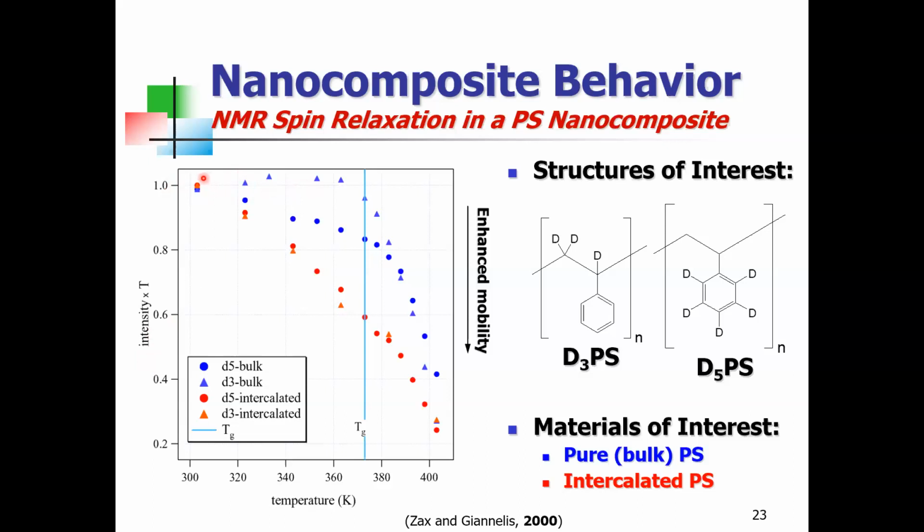And so we are looking now at polystyrene. We're looking at polystyrene that is either nanocomposite in the red or bulk in the blue. And we're looking at a couple of different kinds of polystyrene. It's either been deuterated on the backbone or on the rings. And this allows us to isolate certain parts of the polymer chain and look at its mobility. And the point is, what you can see in the normal polystyrene is you heat, and when you hit TG, things start moving a lot. Enhanced mobility means the signal decays out. You get a little bit of mobility in the D5 case here, probably due to ring flipping below TG, but in general, not much is happening until you hit the TG.